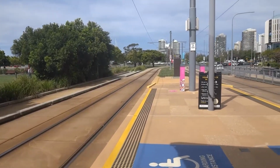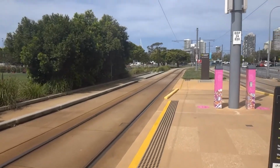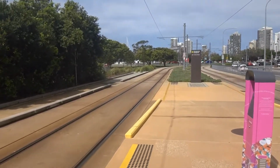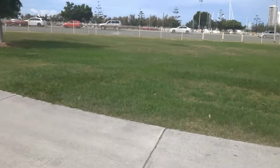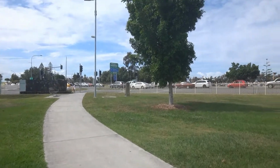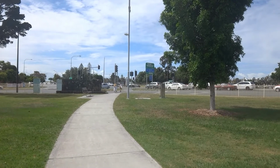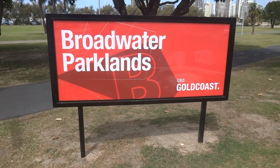So I'm going to walk down, take this left, turn across the tram tracks and then cross the road. Let's see how we get on today. So from the tram station, you'll just have to go along this path, which will take you to these traffic lights. Head across them, and then you're there at the Broadwater Parklands. And we've made it! Woo!